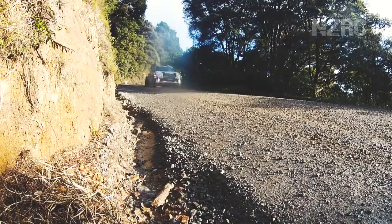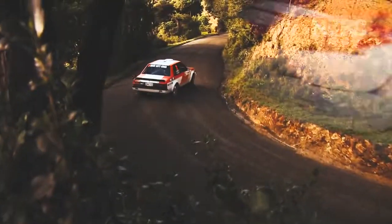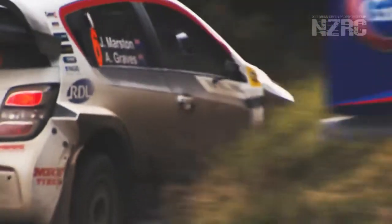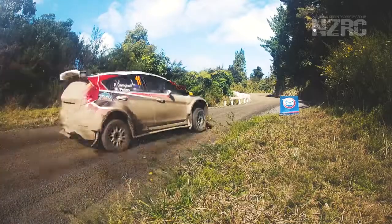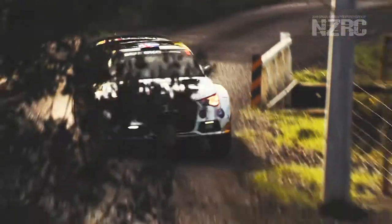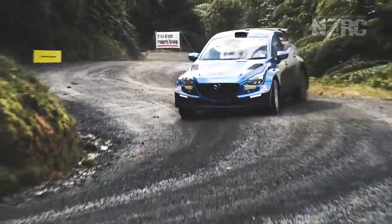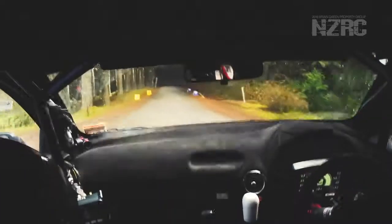3 well-known stages cut through the peninsula to create a rally with plenty of tight turns, rewarding a well-set-up car and a brave driver. Well, I think there's definitely lots of things up here that can catch you out. They're really, really well cambered, and as long as you've got the ones that aren't well cambered noted, you should be fine. This place just chews up tyres. It's got quite big bluestone rocks.